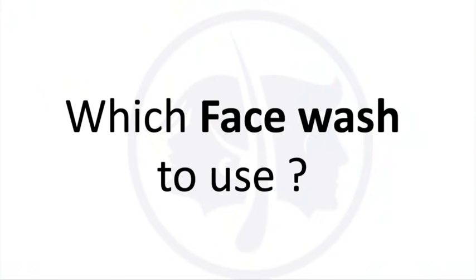Next, we go on to the face wash. So what face wash should you use if you have dry skin? Try to use a soap-free cleanser. Okay, don't go for any kind of harsh face washes if you have dry skin. Use a creamy formulation of a face wash, let's say something like a cleansing lotion or something which feels creamy to the skin.